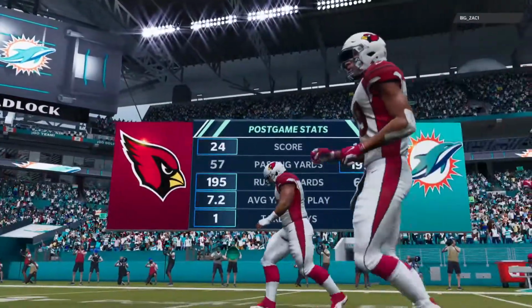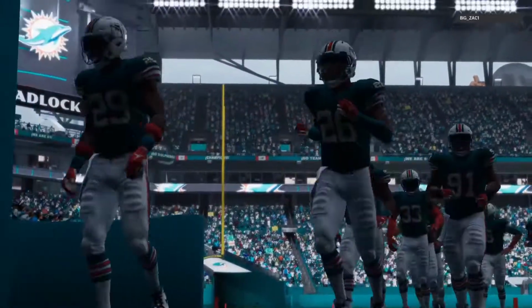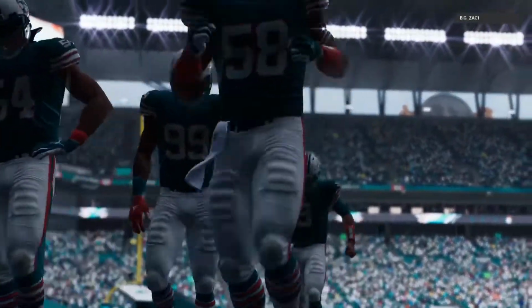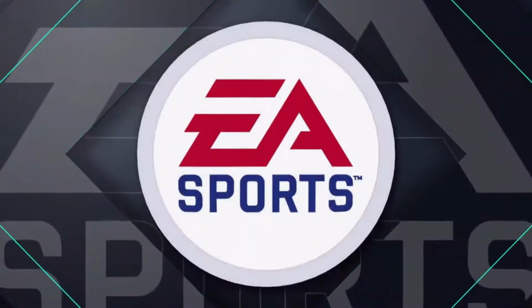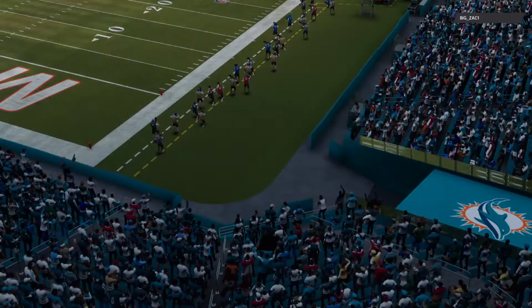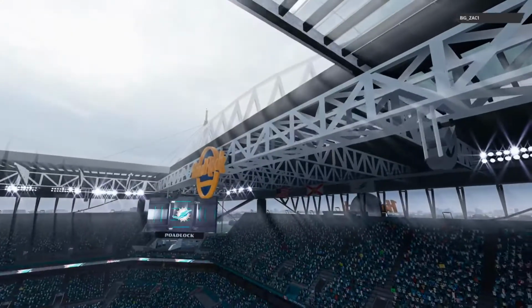So for the Cards, it's a big win here as they move to 11-4 now in the year. And they'll return home next week to take on the San Francisco 49ers. Meanwhile, for Miami, it just keeps getting worse as they're going to fall to 1-14. And they'll try to get back on track next week as they head up to Orchard Park to take on the Buffalo Bills.